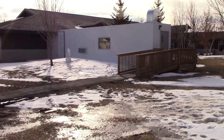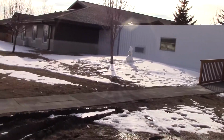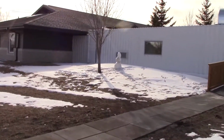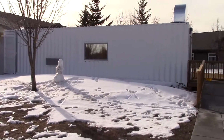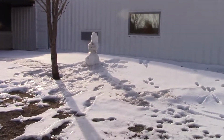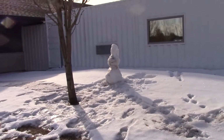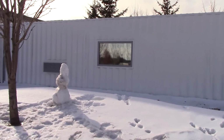There's a snowman over here. Let's see if we can get in closer and see what he looks like. Obviously some young people have been here visiting Grandma or Grandpa, and somebody was inside at the time, I would assume, because there's a window here so the resident could look out.